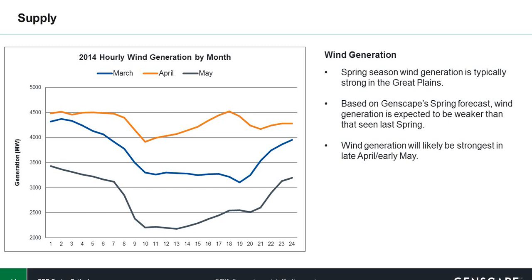And when you look at the monthly breakdown here, you can see that in March you kind of average around 3,500 megs during the middle of the day. That increases to around 4,000 megs, or 4 gigs, during the month of April, and we see a pretty notable drop in May. That's the most significant drop. So we think we'll see that wind peaking in April, and then a pretty significant drop in wind output once we head into May.